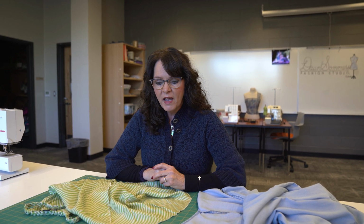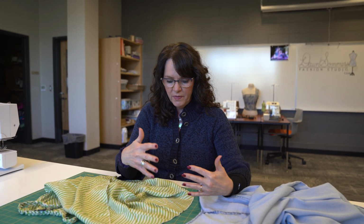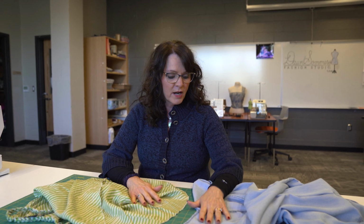So one thing I want to talk about first of all is what is a seam finish? A seam finish is finishing the inside of the seam that you just sewed. The seam is raw, it's open, and we need to cover it so that it won't unravel with wear or with washing. Those are the main reasons that we're covering the seam with the seam finish.